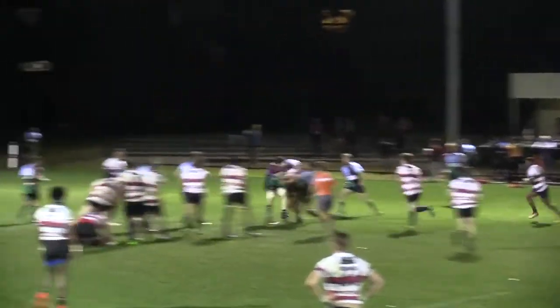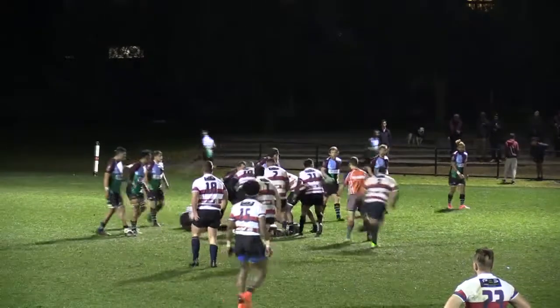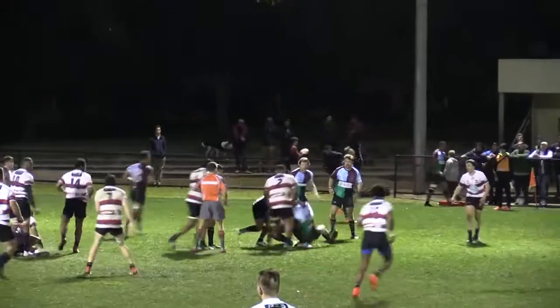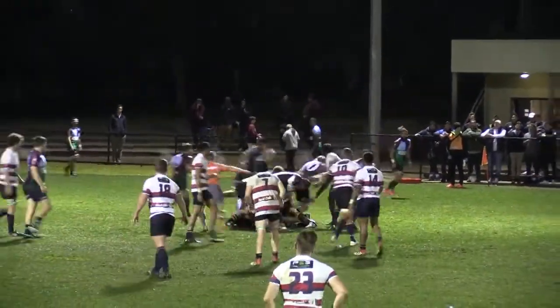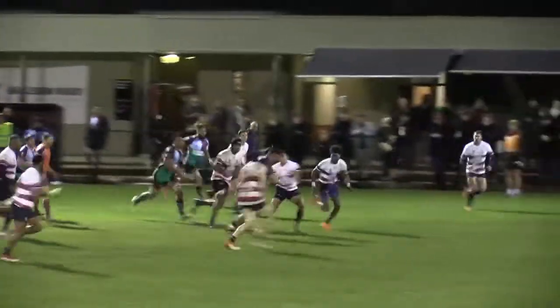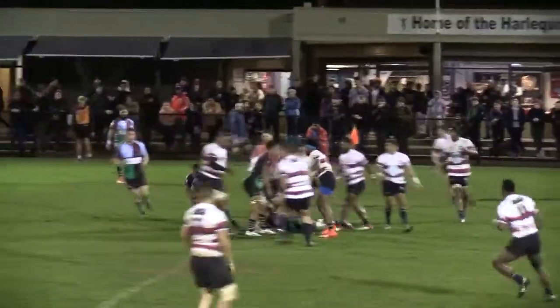Long pass out. Oh, what a tackle that is in midfield by the Quins midfield. De Silva. That is Manafatoa. Ball's popped out on Harlequin side. Can they make this count again? Another turnover. This time that is Coco that is doing the damage.